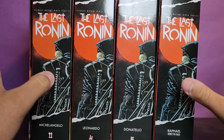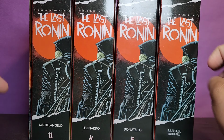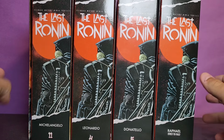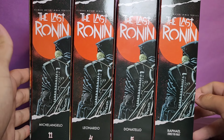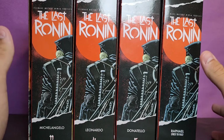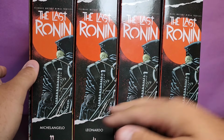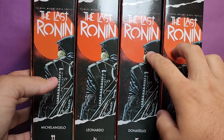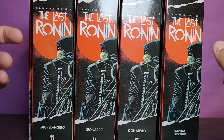Now, I'm not all in on this line. I do like getting different versions of Mikey as the Last Ronin, but I do like getting different versions in teams of the Turtles, so that's what I did here. It just took a while to get all of them. So like I said, some of them may have been out longer than others, but I was waiting to get all four, and I just got these two in the mail today.